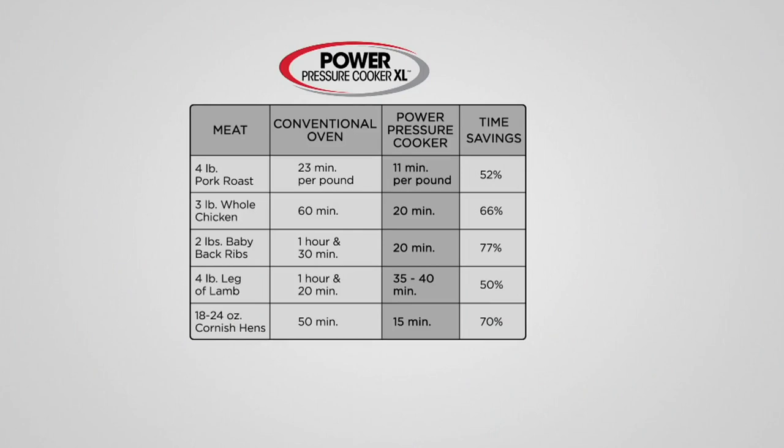For some reason, I can't see that at all, Mary. I'll help you out. A 4-pound pork roast in a conventional oven could be 23 minutes per pound. In the power pressure cooker, is that 11 minutes per pound? That's a 52% savings in your time. And then moving on down, a 3-pound whole chicken could be an hour in a conventional oven, but in your power pressure cooker, 20 minutes. That's a 66% savings of your time.